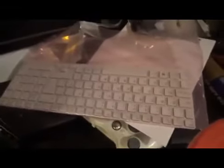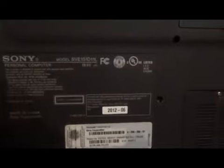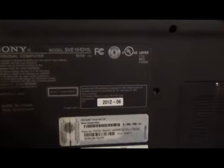So I got another keyboard from China. It took almost a month to get here. I guess they send it by boat or something. This is for a Vaio. What is this? Well, what is that? An SVE15L11L, whatever that means.